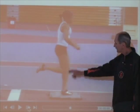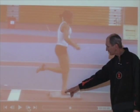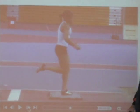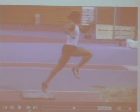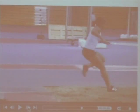And that should happen if the sprinting mechanics are good, the foot's going to be underneath the center of mass. We can draw a line right through her body from her ankle to her head. And then we just take off like a hurdle, take off, land into a sand pit.